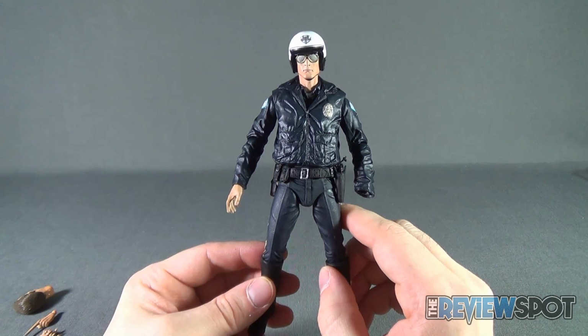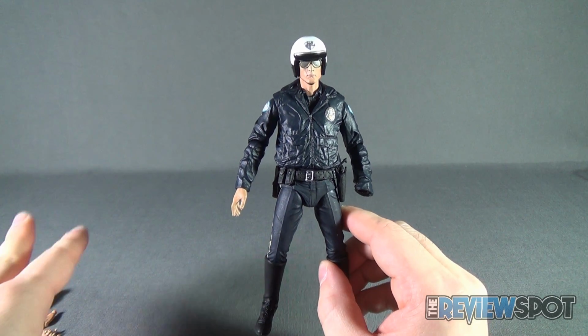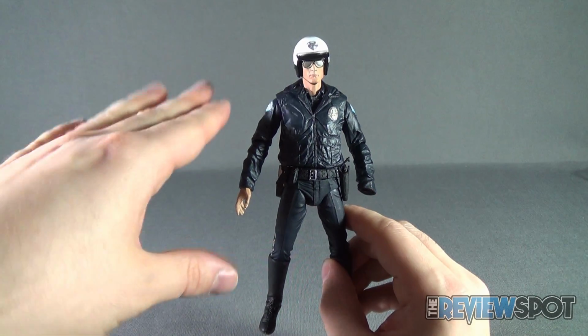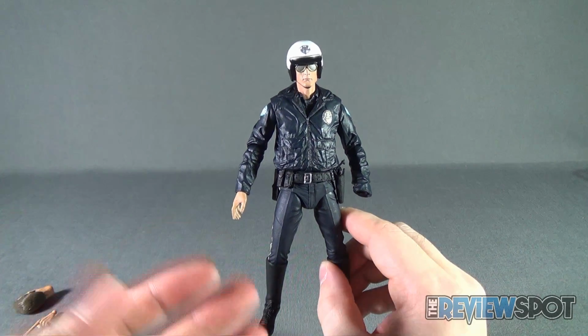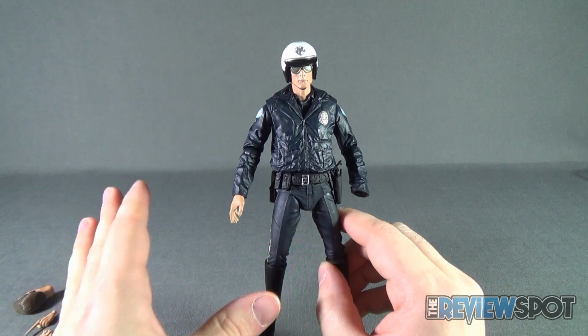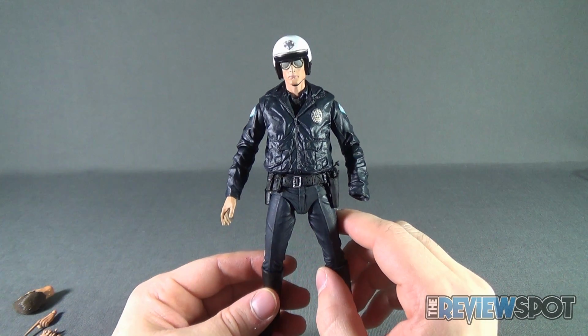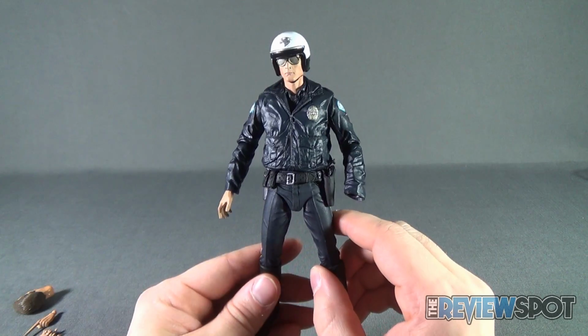All in all, great looking figure. Accessories I think are kind of unnecessary in this release. But I understand that it being that he's under the banner of Ultimate, NECA wanted to give a little extra something along with this figure. So I appreciate that, but I really don't think that they're all that necessary in all honesty.